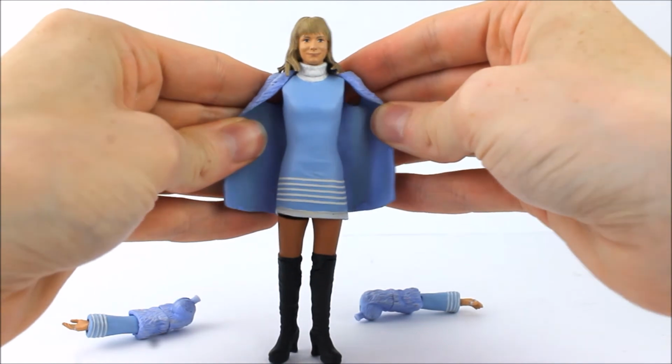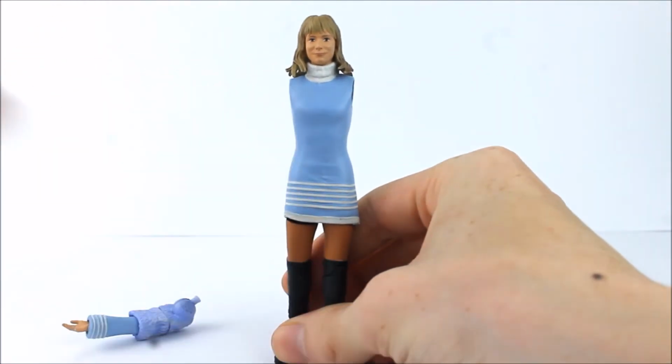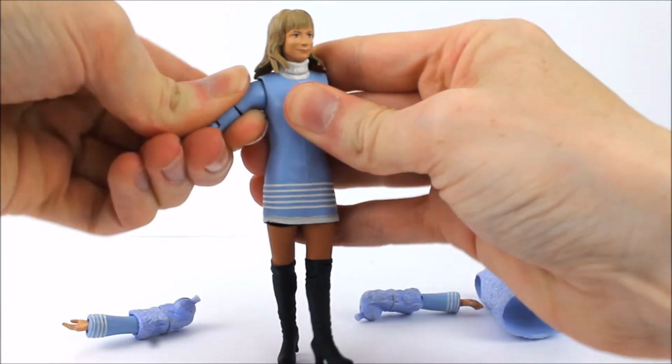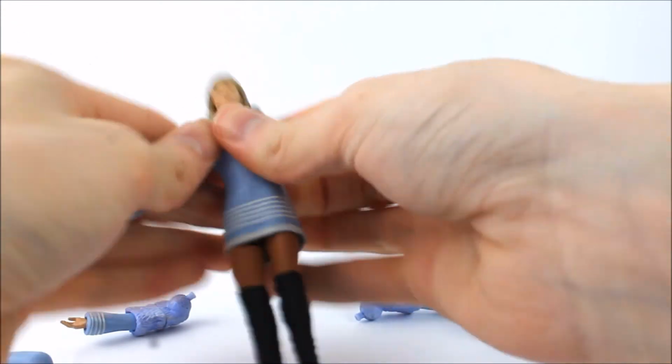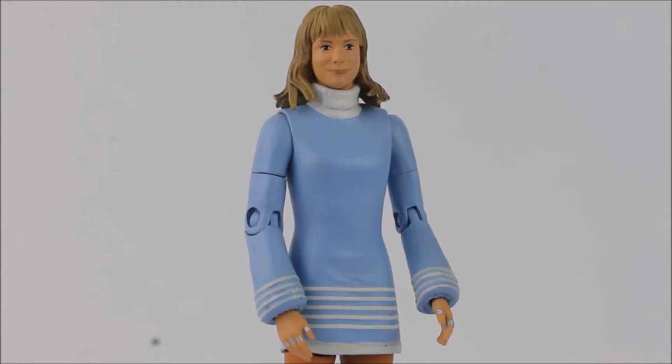And then you can take off the fur coat itself to reveal the costume underneath, and by doing this you can then put on some other additional arms included with the figure, in fact create an entirely different variation in costume. So here we have the second variation of Jo Grant from the Three Doctors, this time round with the fur coat removed to basically reveal the entirety of the pale blue dress underneath.